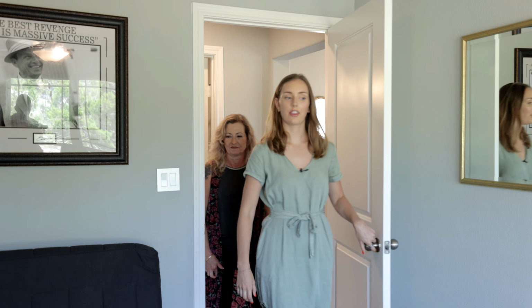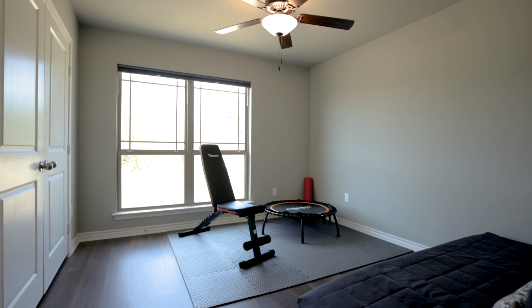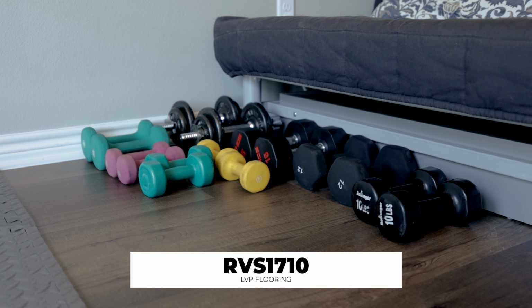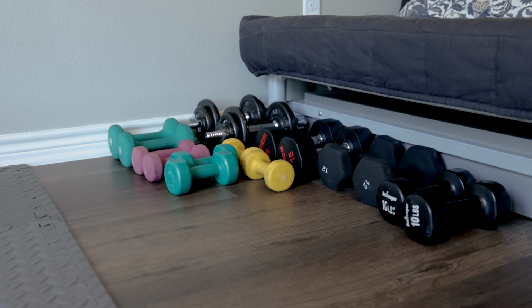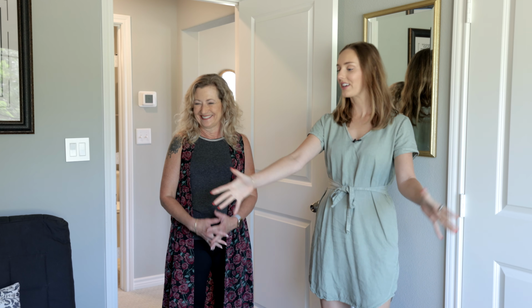All right. Third room, final room. Nice little workout space. Yes. So we live pretty far out in the hill country, so we're at least 15 minutes from the first gas station. So we weren't going to be able to get to a gym. Yeah, that's a bit of a haul. Yes. Like, we'll just create one in the house.